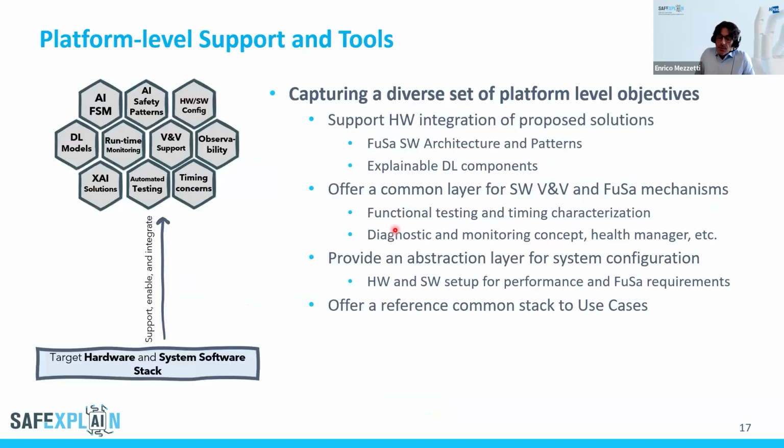So this was maybe a bit fast, but I tried to cover at least some of the basic concepts on the two pillars in order to understand how the system level platform is meant to capture them on the target hardware and systems of the stack. All these elements create a very large set of widespread platform level objectives covering different elements. We need to support the integration of the proposed solution for the functional safety architectures and patterns and all the explainability AI tools and methodologies.